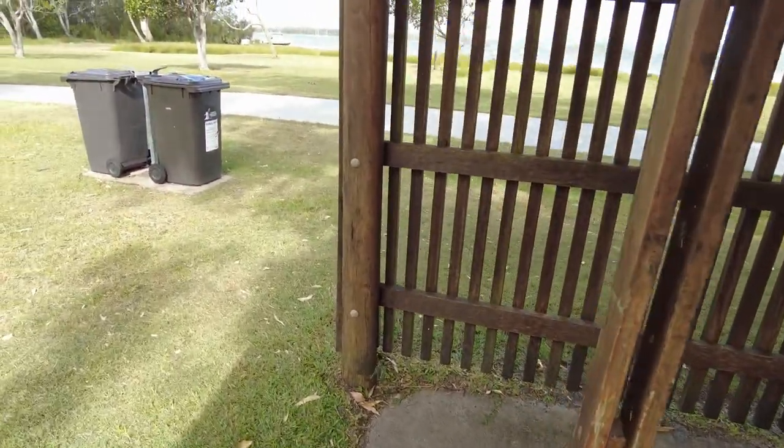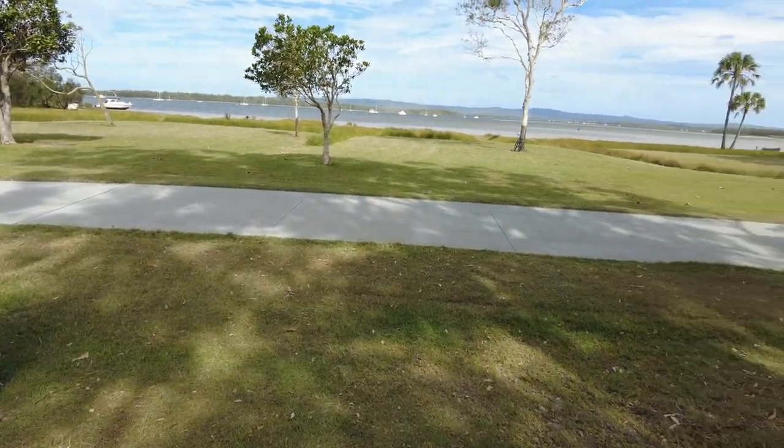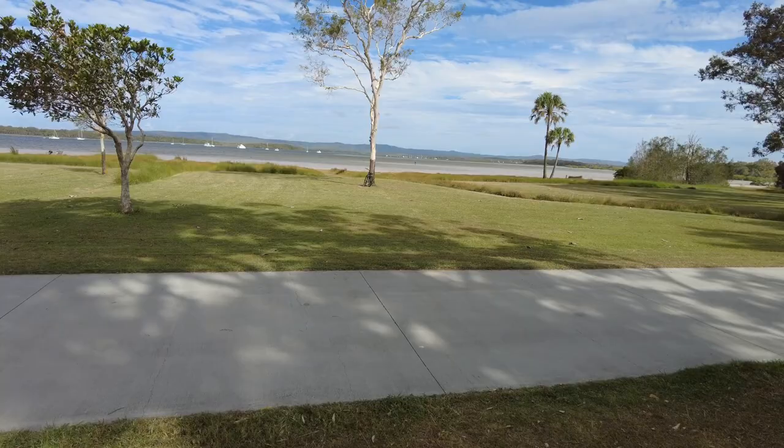A little bit dirty, but not too bad. Obviously they clean them all the time, which is good. You got this beautiful view. Let's walk over and check that out.